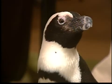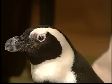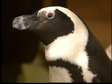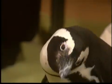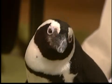And something cool about these penguins, they actually mate for life. So once they have a mate, both the male and female will build the nest. They'll both incubate the egg and rear the young. And they'll live happily ever after. Awesome. Hopefully at the Wildlife World Zoo.